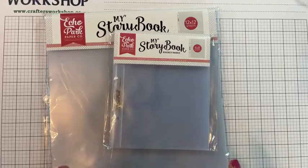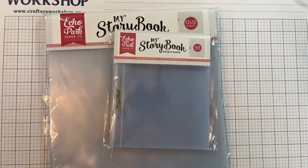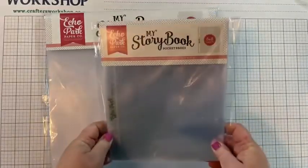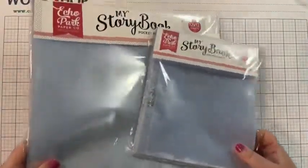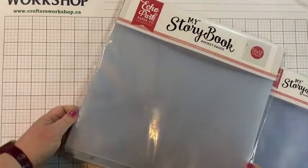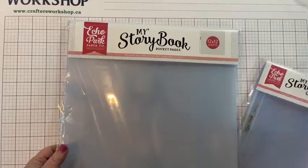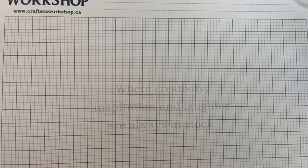Now, if you have been using the Simple Stories snap books, these will fit. Those little binder albums that Simple Stories makes, holes are the same, size is the same. So if you want to stock up and get a whole value pack of 25, these are the ones to get. And you know what? If you're going to be doing a lot of crafting in the next little while to get caught up before the end of the year, this 50 pack of the 12 by 12 is a really great value. 10, 25, and 50. Matt is saying that we have 10 packs as well, so you can go and find those all on the website.